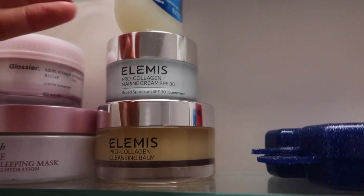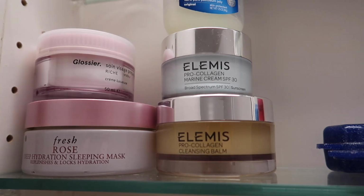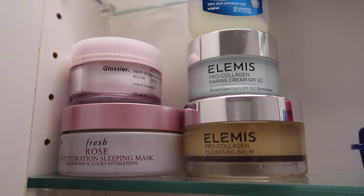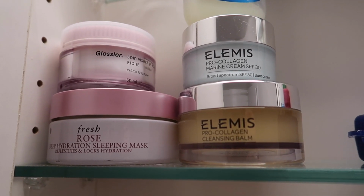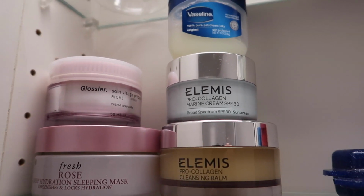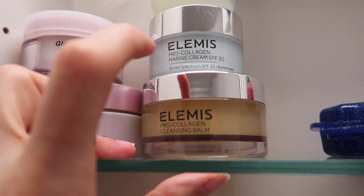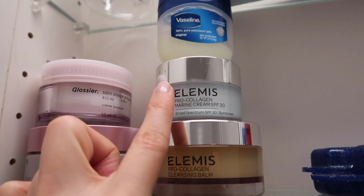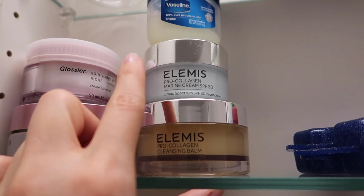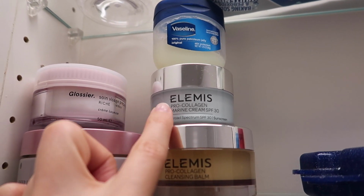Then I have two Elemis products, which to be completely honest, I haven't been using that much. So I got these because some of the influencers I follow were talking about these so much. I wasn't as impressed by them, I have to say, but I did get them in, I think, a Black Friday sale. So I have the Pro-Collagen Cleansing Balm and then this Marine Cream. I felt like the Marine Cream was so fragranced that it just wasn't as good on my skin, although it is SPF 30, so maybe I'll hold on to it as a hand cream for the mornings.